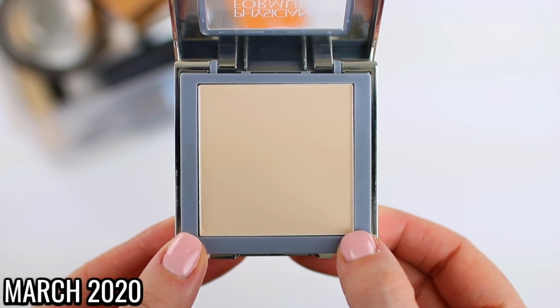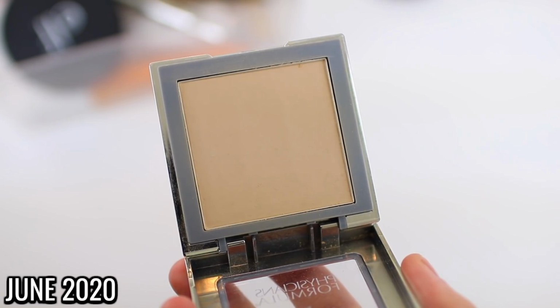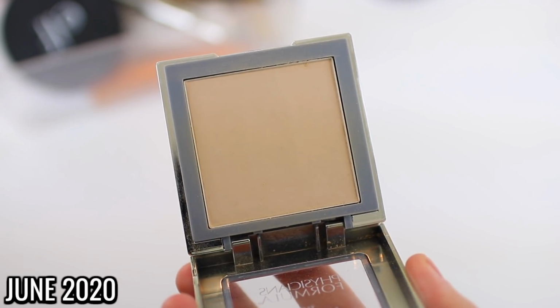The other powder might actually be a better option for summer because it is a little bit darker and the Urban Decay is a little bit lighter. So I might kind of switch these around. Either way, I will use them both up by the end of the year. This one is the Physicians Formula, the Healthy Powder, and I have the shade LN3. I actually really like the texture of this powder. I feel like maybe it's being discontinued because it was on sale on their website.